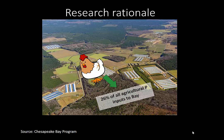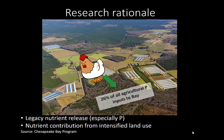So kind of the other component of this research, in addition to saltwater intrusion, we have the issue of legacy nutrients in these fields, particularly phosphorus, and a lot of that is due to the intensification of poultry farming in the area. Right now, and this is from the Chesapeake Bay Program, they estimate about a quarter of agricultural phosphorus inputs in the bay are due to poultry farming.